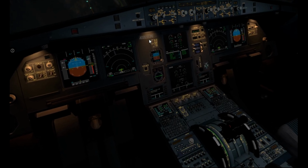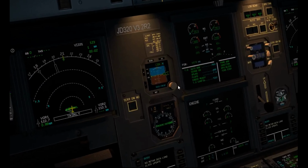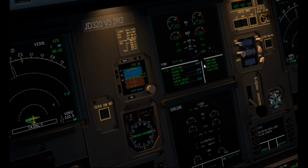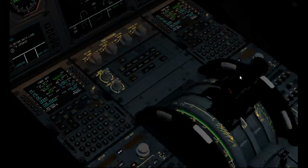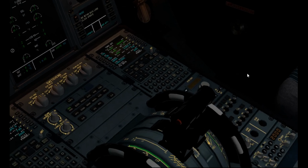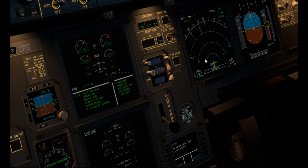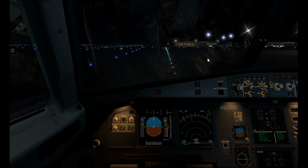Let's go ahead and follow what the ECAM says. So, auto brake goes to max. Signs are on. Spoilers should be armed. Flaps to takeoff flaps, so flaps 2. And we are good for taxi. I will see you when we begin turning onto runway 33 left.